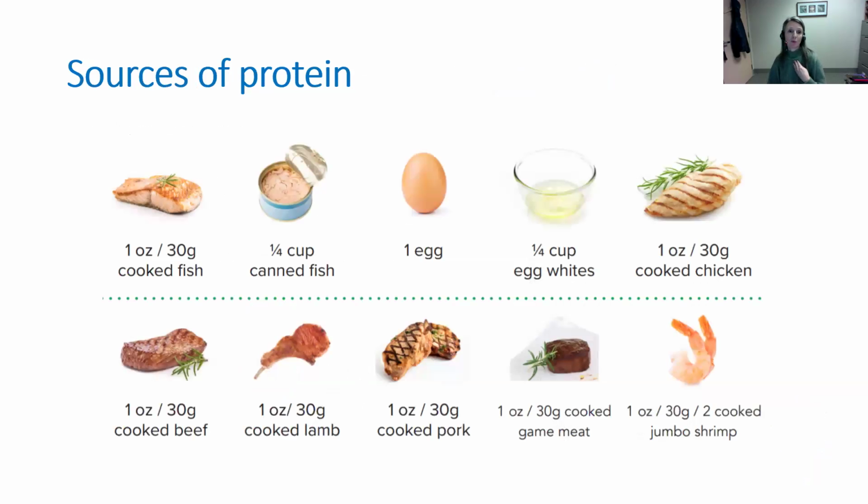So some sources of protein that you know include things like fish, canned fish, eggs, chicken, beef, lamb. Now these pictures say 1 ounce, but the picture is a little bit more than that. We have a hard time finding what 1 ounce actually looks like, but that's why we look at the palm of our hand to get a good portion size, and the palm is equal to 3 ounces.